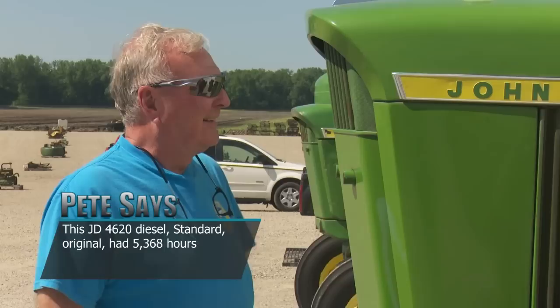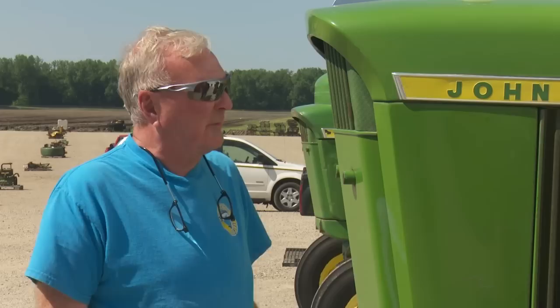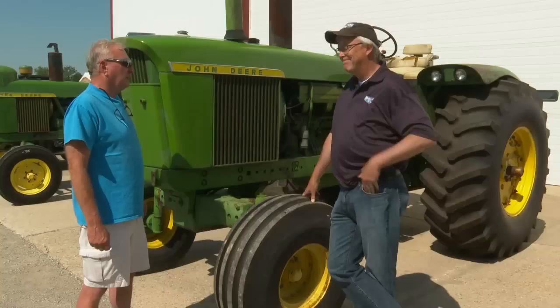And so we put new, I like the big rubber too. I think this is just a stud tractor, but you know, it's a standard. And I don't know whether the production number is probably quite a bit lower, I would imagine, than the other, but it's just a really nice, straight, original tractor. And the 4620 versus like a 4020, how over the years as you've watched that and sold them, how would you talk about the difference between those two?